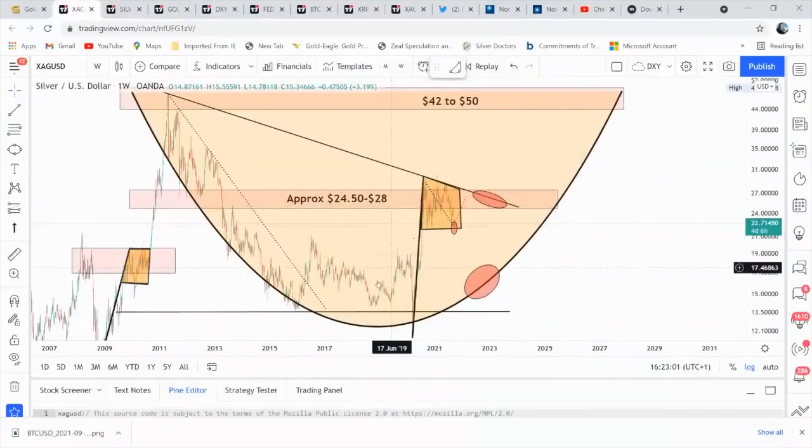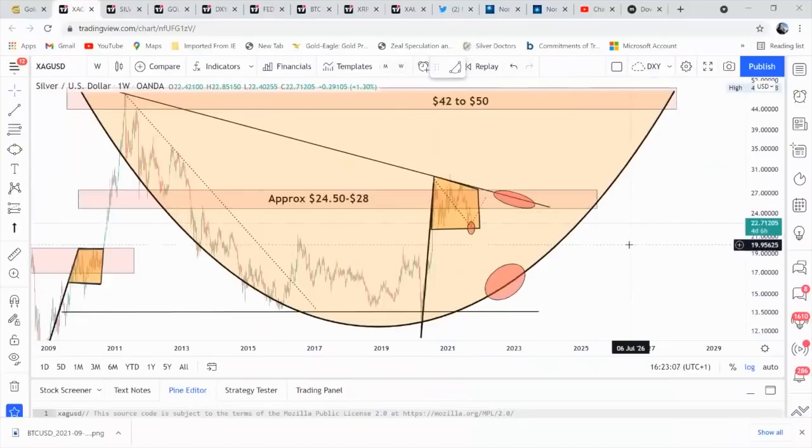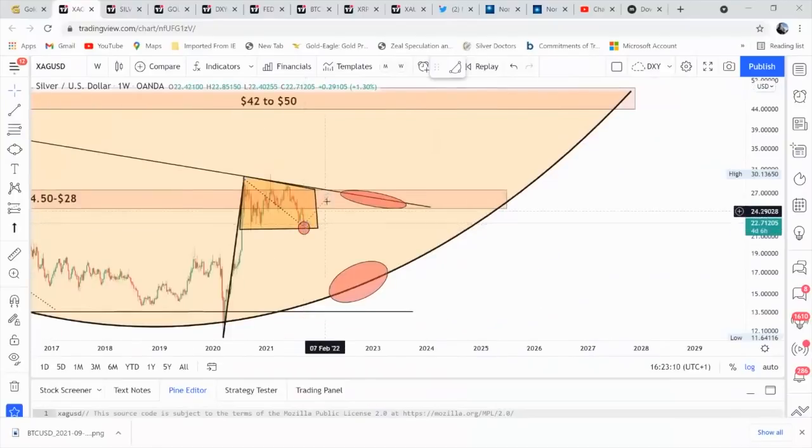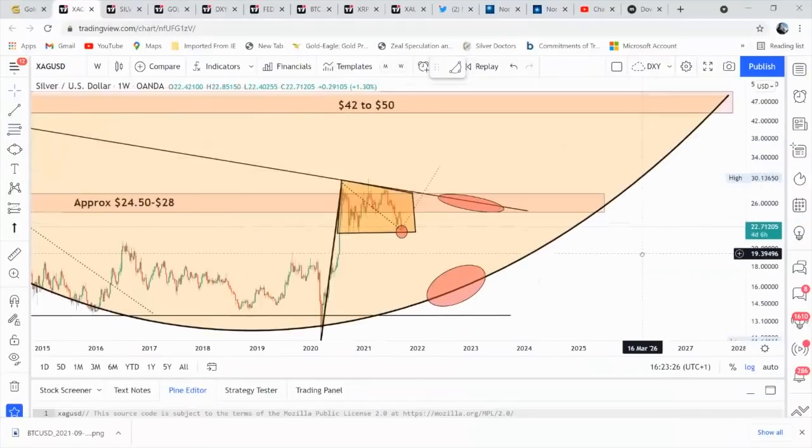Seriously, the fundamentals are baked into this chart already. This chart is fundamentals. Everything that people know about silver at the moment is already reflected in the price. Forward expectations for the Fed, for interest rates, for real rates, for debt burdens, for whatever it happens to be, for industrial demand, it's already baked into the price. So fundamentals and technical analysis, it's one and the same thing.